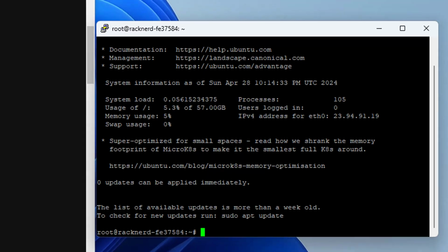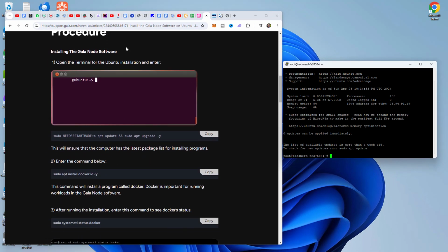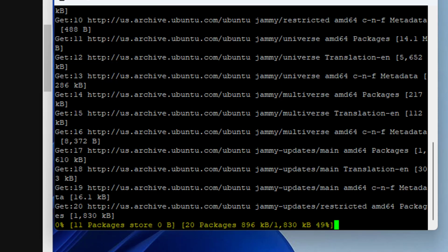So we now follow the instructions according to support.gala.com exactly. Open the terminal for Ubuntu installation and enter. Right, so that's where we're at. It looks different, it's a different color screen, but we've logged in, we're ready to go. We just copy these instructions as we go through. The first one here, I haven't a clue what this means, some gobbledygook, but we right mouse click, paste that in there, hit return, and there it goes.